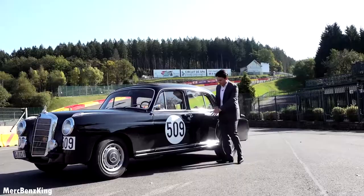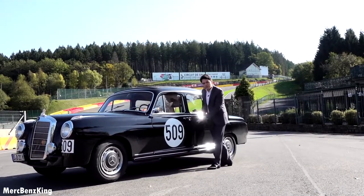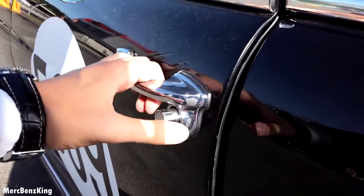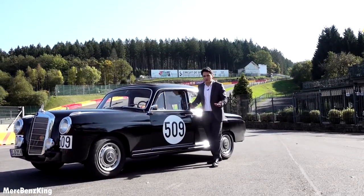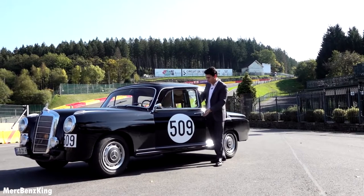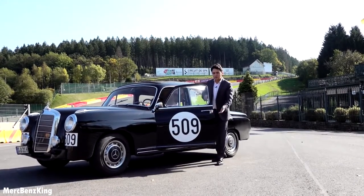You can open the door with a handle, and there is a button that you have to press. And of course, you remember this from my G-Class videos. And now you know where it's from, the classic Mercedes-Benz. Even the sound of the door closing.